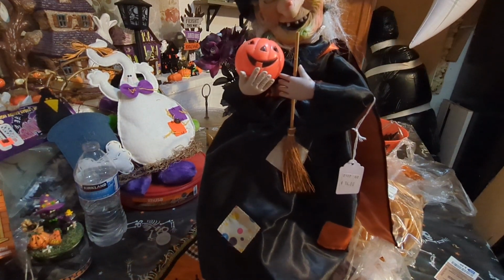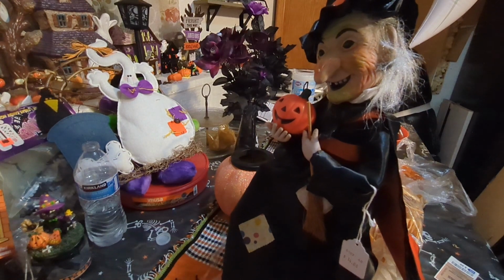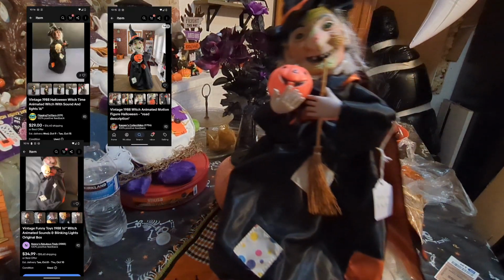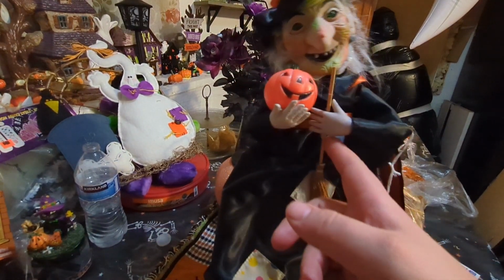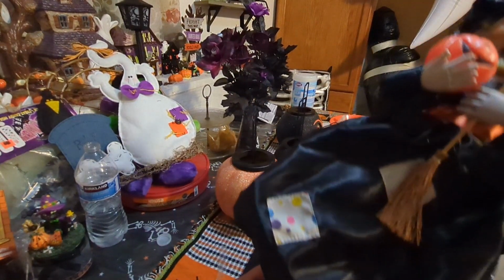I'll probably put some in just a second, but this thing just looks really, really cool, and kind of creepy in a way, just the way they did her face, the really long nose and the wart. Obviously got the little broom in her hand, which is one thing I could complain about. This broom does not look like she's gonna be flying around on that, is all I'm gonna say.